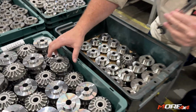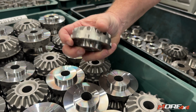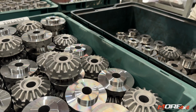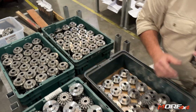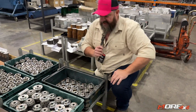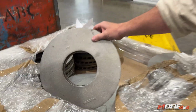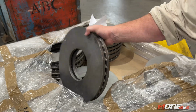And these are actually parts of internals of an e-locker that are just waiting for the next process. So they've been through one process, and what you might find is that these gears will get cut down and refined, and there'll be a technical term for it, but I'm not a bloody engineer or a machinist. If you're a machinist, tell me what you think the next process is going to be to refine those gears. So this is another really good example of a raw cast part. This is a disc rotor with vents. I don't know how many vents there are. Probably it's 38 or 40 or something like that.